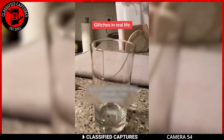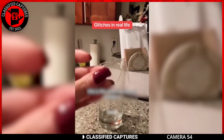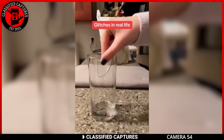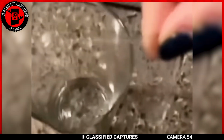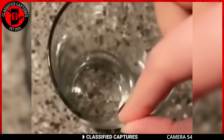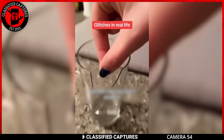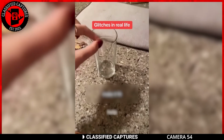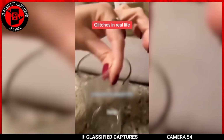Enter the perplexing world of shattered glass mysteries. A girl, after retrieving a broken glass from the dishwasher, decides to play detective and reconstruct the puzzle of the glass shard. To her bewilderment, as she diligently tried to piece it back together, something wasn't quite adding up. Despite her efforts to align the shard, it stubbornly refused to fit back in its original place. Turning it around only added to the confusion, as the broken piece seemingly defied the laws of glass puzzle logic.